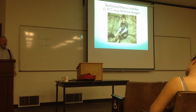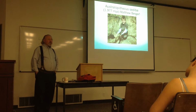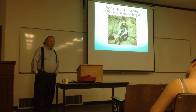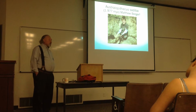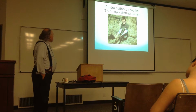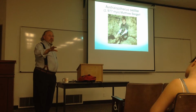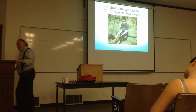As in some of the previous fossils, I've shown a picture of the person who found this fossil. This is Matthew Berger, his dad, and holding the rock that he found. His dad was doing some excavation trying to find a creature like this, and the kid wandered off and found this rock. And there he is. He was 9 years old at the time. So I'm way behind the curve, but you still have a chance not to be that far behind the curve. Go out and get a fossil.